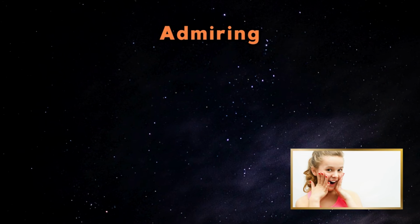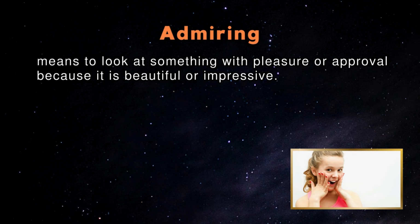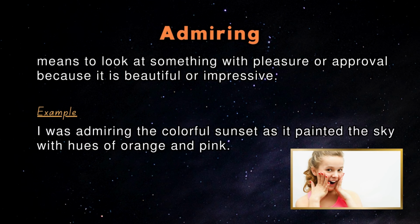Admiring. Admiring means to look at something with pleasure or approval because it is beautiful or impressive. An example in a sentence will be, "I was admiring the colorful sunset as it painted the sky with hues of orange and pink."